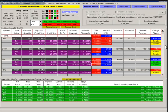Okay, so today we're looking at the CoolTrade Auto Trader, and I just want to let you guys know what to expect when you run an auto trader, because knowing what's gonna happen, you never really know what's gonna happen, but being prepared for what's gonna happen is kind of half the battle here.